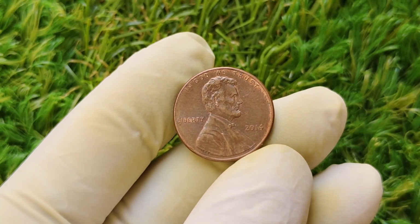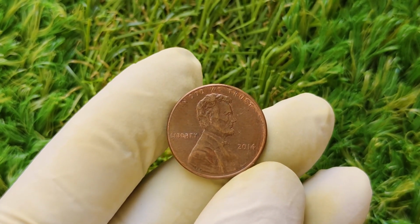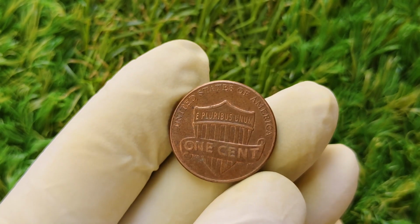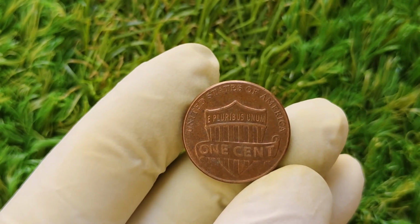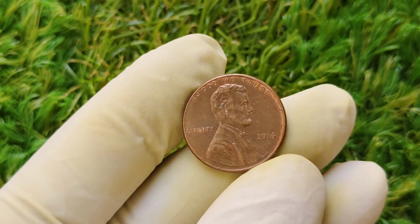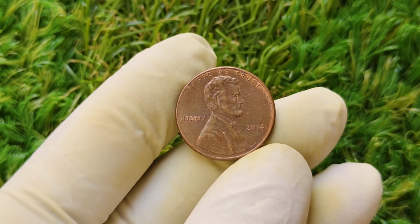Let's talk about real-world examples. On various online auction platforms, collectors have paid surprising amounts for high-quality or error 2014 pennies. For example, a 2014 D penny with a strong double die error in mint state condition has sold for over $150. Another coin, a proof 2014 S penny graded PR70 Deep Cameo by PCGS, has fetched up to $75 in past sales. These numbers fluctuate depending on market trends, but it's clear that there's serious interest among collectors.